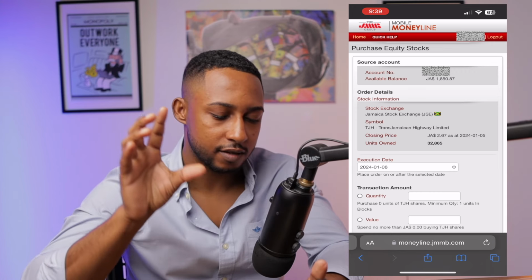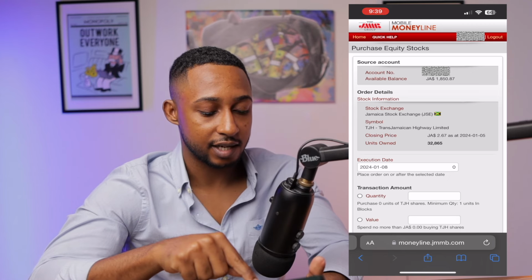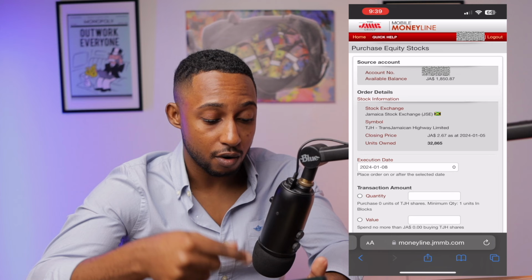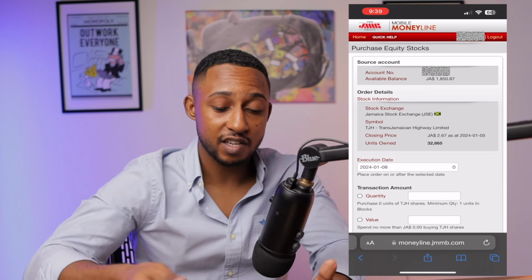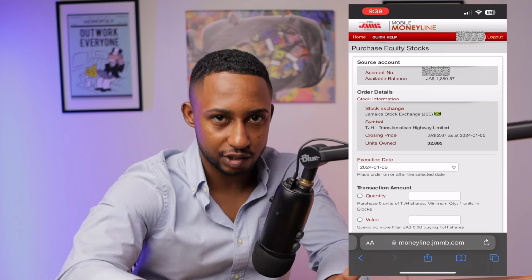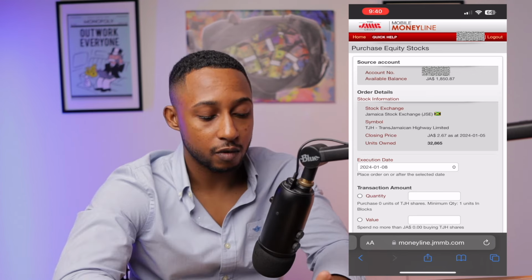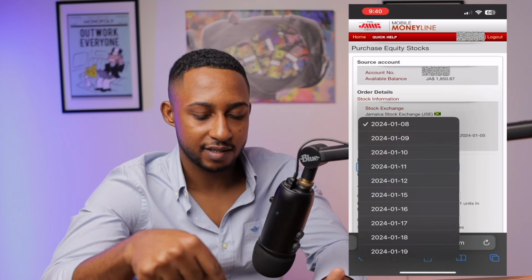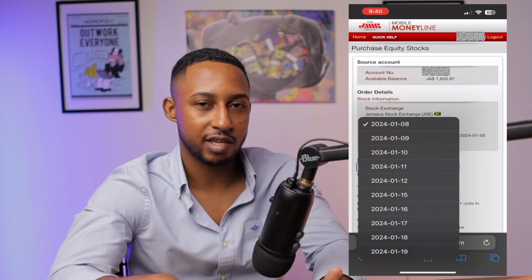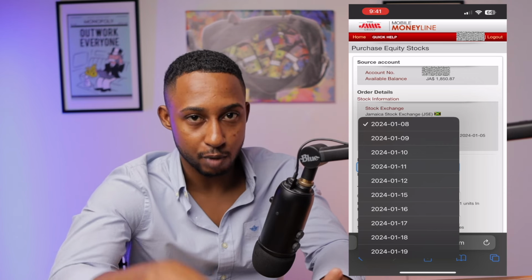Now we move on to the execution date section. And this is the section that says place order on or after the date selected. Basically, this is when you want the transaction to start, your request to buy to start. So once we click on that, we can see that it is saying that you want this transaction to begin, or you want this transaction to start processing on the 8th of January, which is Monday coming.